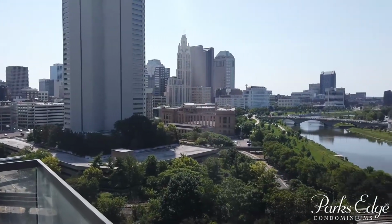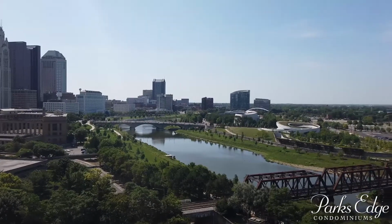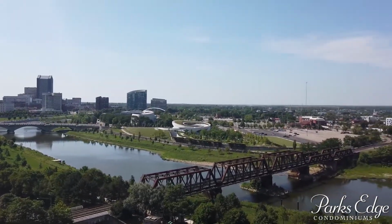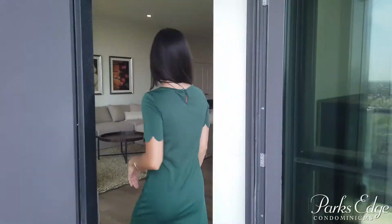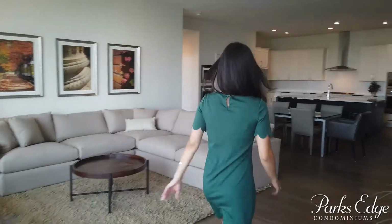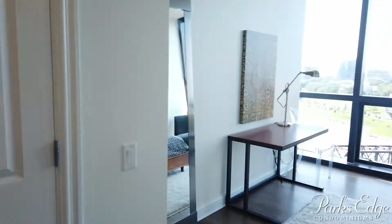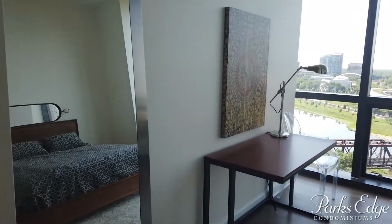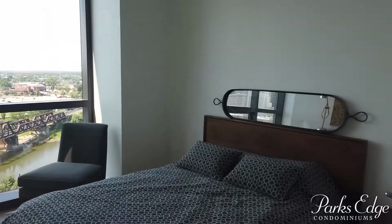One of the best features about this unit is the remarkable view of the downtown skyline in Columbus, of the riverfront and side of Maya. Let's go check out the bedrooms. Your guests will enjoy the beautiful skyline right from their bedroom.